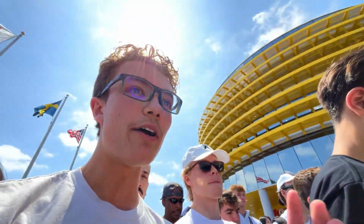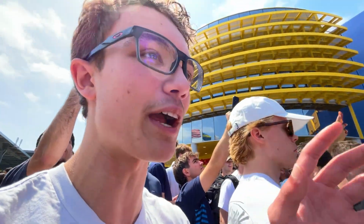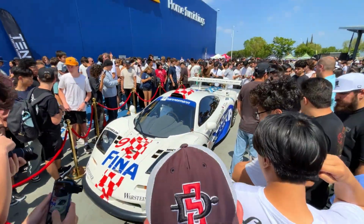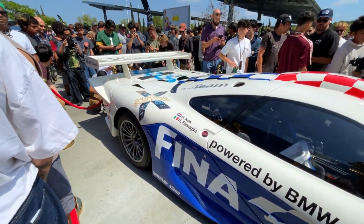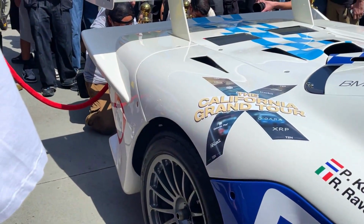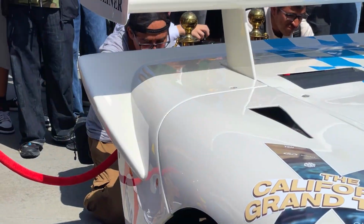So yeah, I know the normal F1 goes for like $20 million, so I think this one's probably like 21, 24, I'm not sure. I feel like I've seen prices here and there, but good Lord, is that beautiful. This is insane, dude. Oh my goodness, the McLaren F1 GTR. Look at how long the rear is, and the wing that comes off from the side.